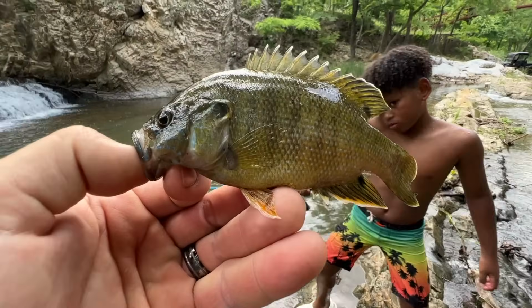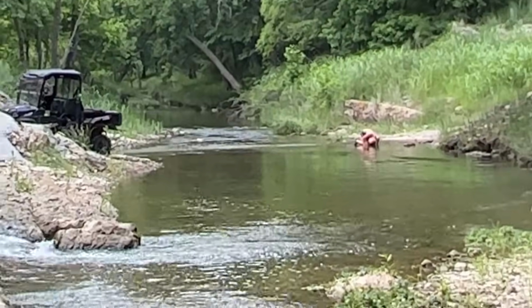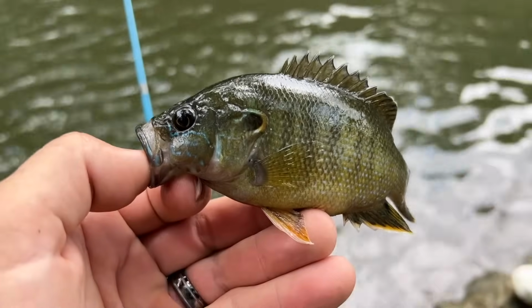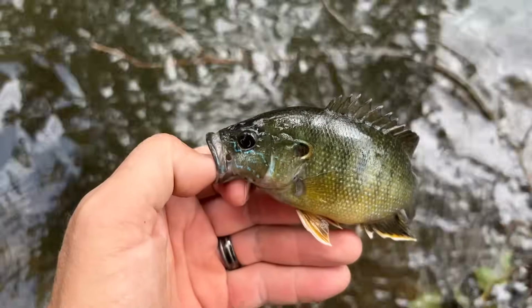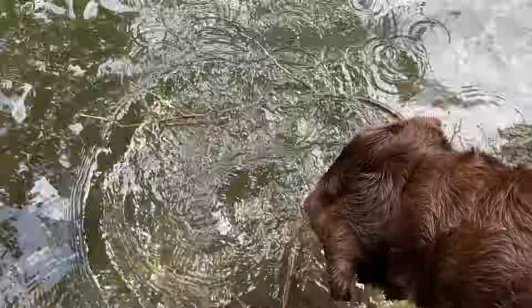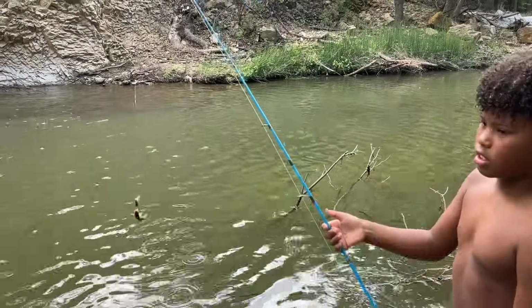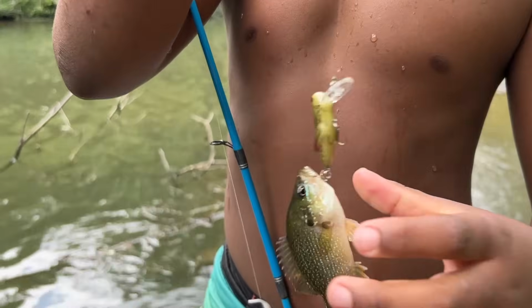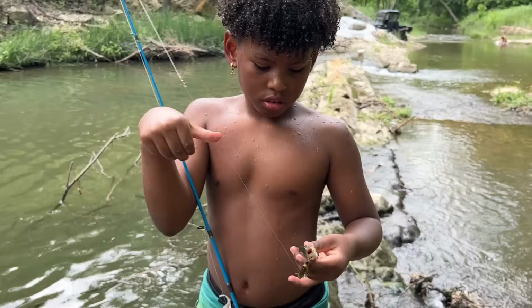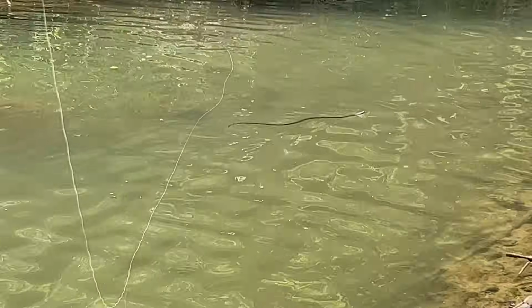Oh, Houston decided to go over there and go swimming. Look at him. Me and Jacoby stayed over here. Now we're ripping lips. I mean, they're not huge, but we are catching fish. Good luck, Bella. Oh, man. We should have never left this spot. Look at that little bitty thing. But you got him. There goes the snake.